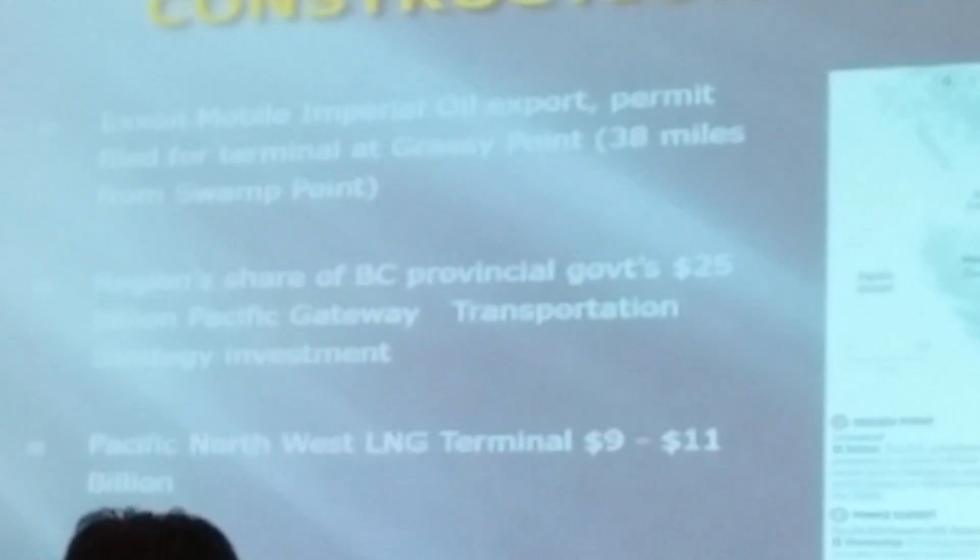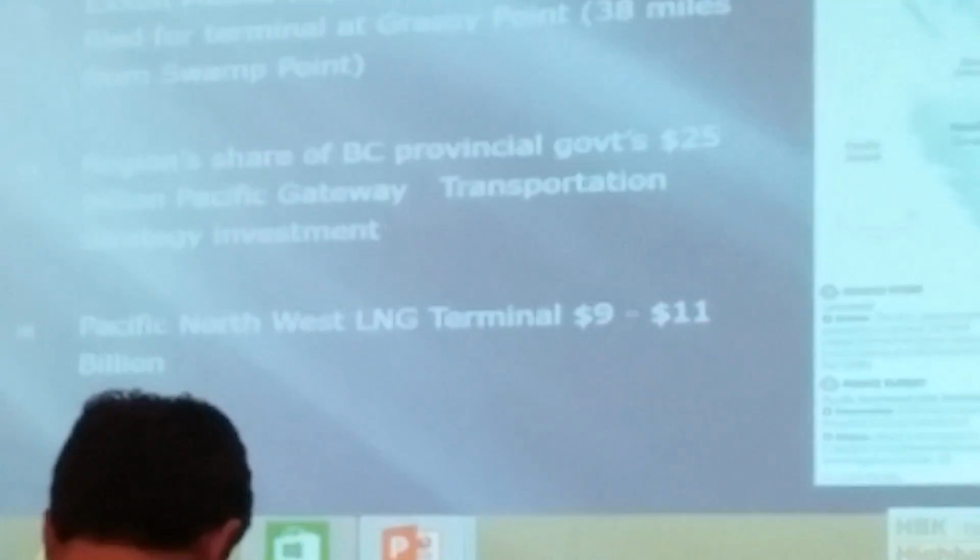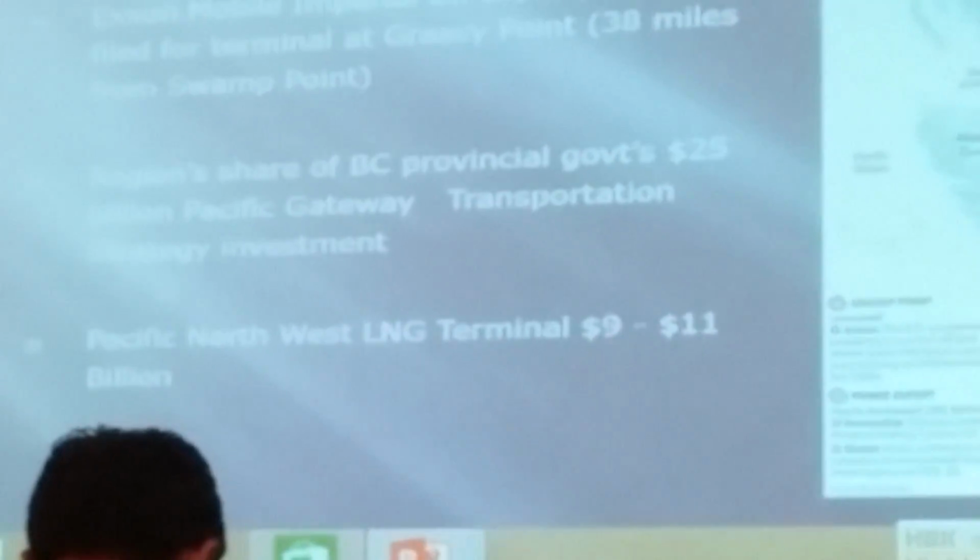as well as the likes of Exxon Mobil and others that are permitting and proceeding ahead. The BC government, of course, their $25 billion Pacific Gateway Transportation Strategy, everything that they're proposing in there is requiring aggregate. 9 to 11 billion for the Pacific Northwest LNG. That's the other one in Prince Rupert.